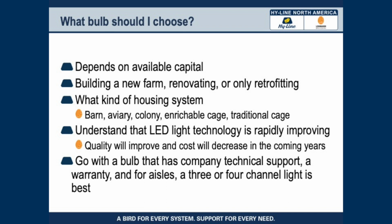Any type of cage-free, and I think Darren would agree with this, at the very least in your aisle, whether you're building new or retrofitting, you need to have a multiple channel light in your aisle to allow you to have the most control over behavior and management. In the system, under the system, I think it's okay to go with warm light in the system, cool light under the system, but absolutely for the aisle. And then for floor houses as well, I would consider looking into having some kind of light that can change, because that'll make your life a lot easier when you have to go in and manage the birds, pick those birds up. And then go with a bulb that has technical support.